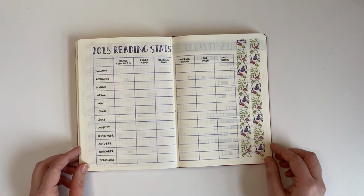So this time in my reading journal, I'm going to be tracking how many books and how many pages I read in a month, how many days of that month I did any reading, as well as the average rating for the books I finished.